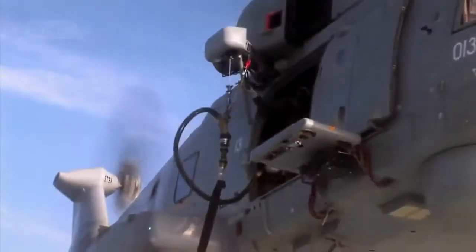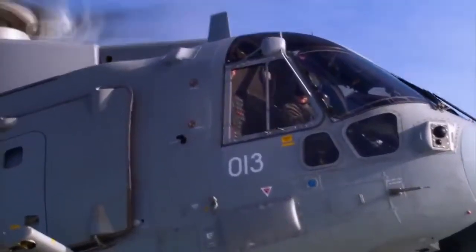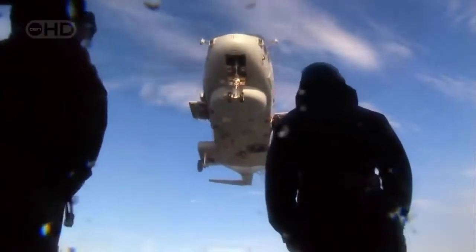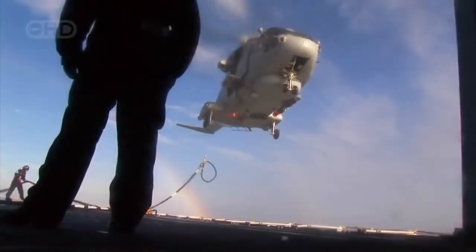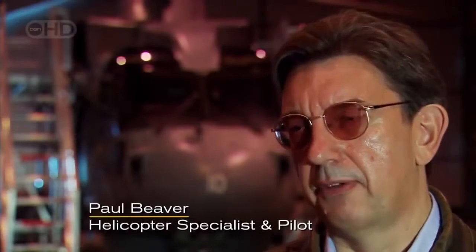5,000 tons of ship, 15 tons of helicopter are now connected by a hose full of volatile aviation fuel. There's no margin of error. But the EH-101 doesn't deviate in the air, thanks to the precision guidance of its tail rotor. The tail rotor is absolutely fundamental to the flight of helicopters. If you like, it's the tail which wags the dog.